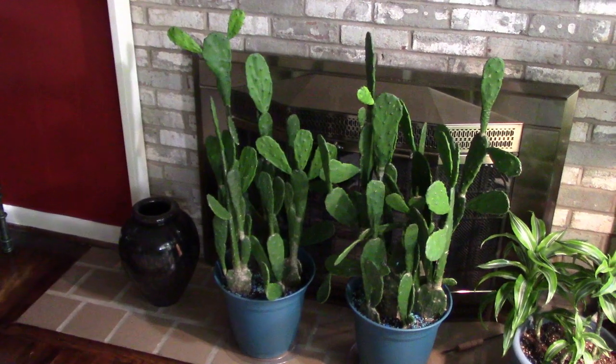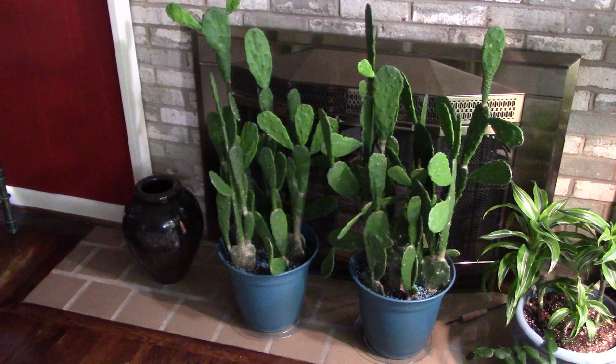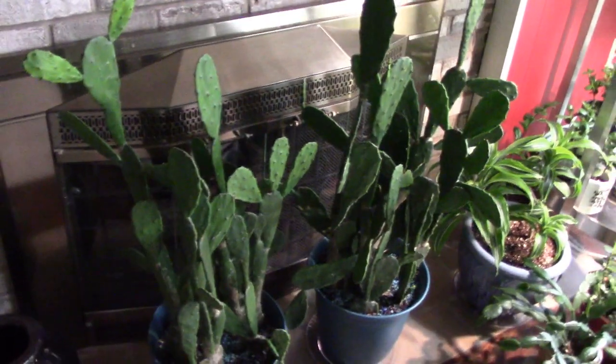The giant beaver tail opuntia is going to overwinter inside in our living room, near a fireplace. It's not too drafty, but even if it does get a little draft, it's okay. It's much warmer in here.